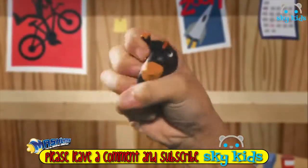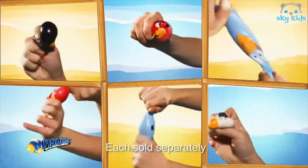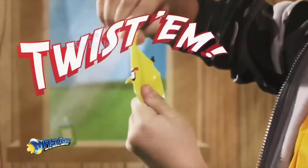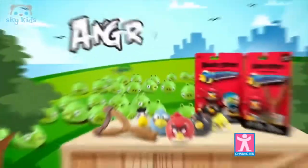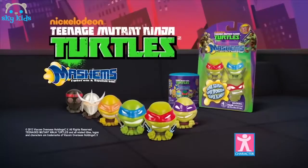Grab a hold and squeeze up some fun with Angry Birds Mashups. Launch into action with your favorite Angry Birds character and mash your opponent. You can collect all of the Angry Birds characters. Twist them, squish them, launch them. Angry Birds Mashups. Now available, the Super Squishy Teenage Mutant Ninja Turtles Mashups.